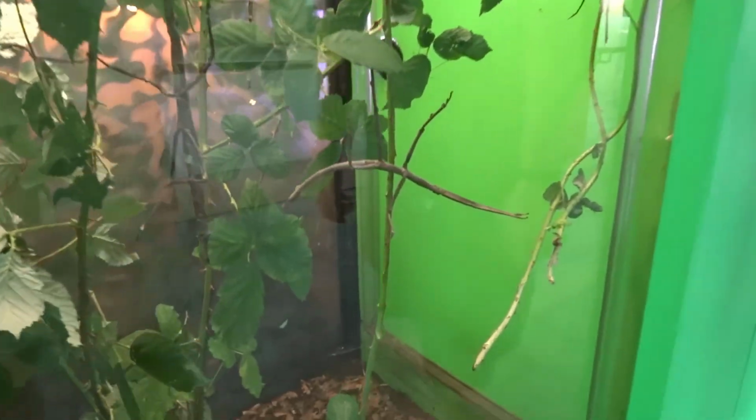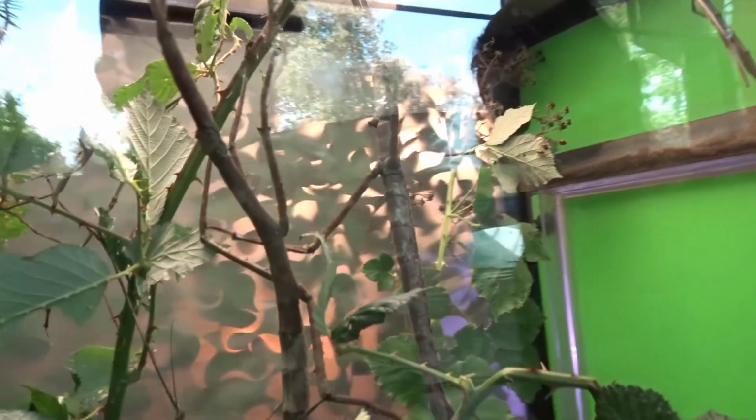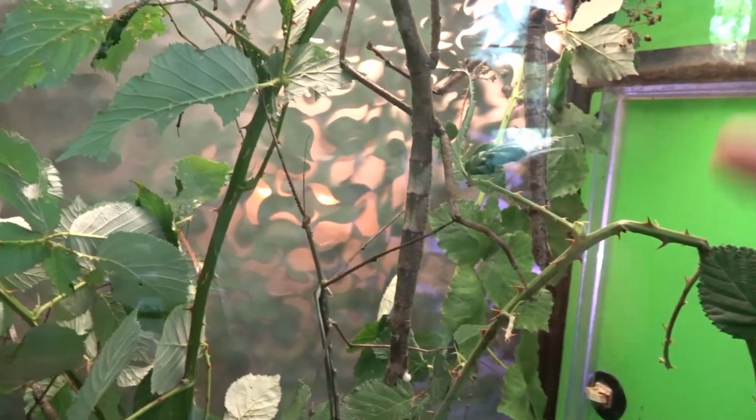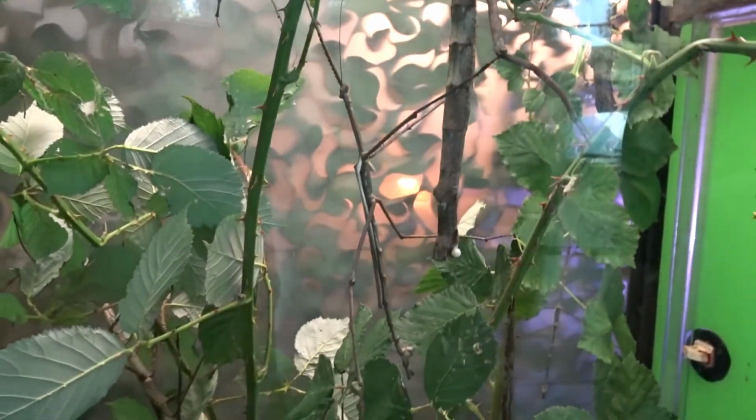The longest in the world. This one's absolutely huge. Oh, I didn't even see that one. That's crazy how big that guy is. Oh my god. This one looks like the females are a lot thicker than the males. This one there. The males are the skinny ones. That's crazy.